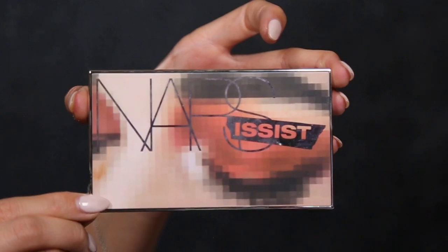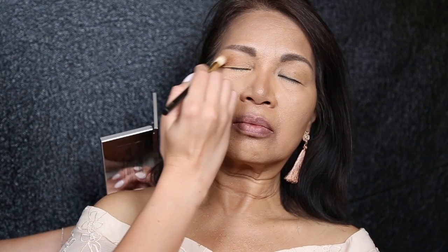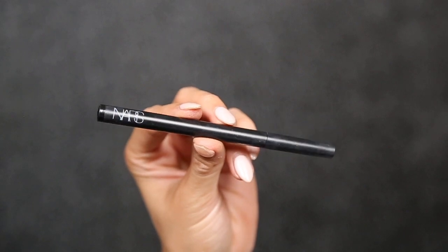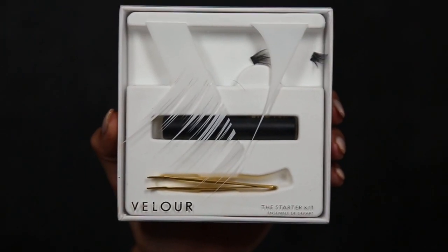Okay, I'm going to do some eyeshadows now. And I'm using the Narcissist Wanted palette. That's nice, that one. So I'm just adding a brown shadow in the crease. I'm just lining your eye. Yeah, my eye it got in. So I just gave you a winged liner with the NARS stylo. What eyeliner brand? NARS.